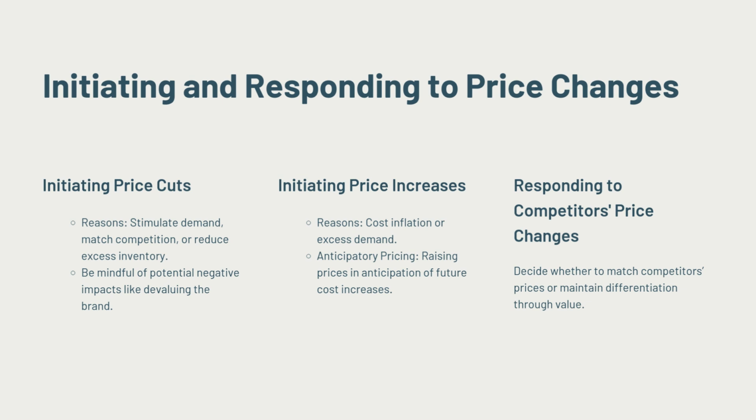On the other hand, there are times when companies need to increase prices rather. This usually happens when costs go up. Maybe raw materials have become more expensive or transportation costs have increased due to rising fuel prices. This is called cost inflation. And businesses have to decide whether to absorb the extra cost or to pass it on to the customers. For example, during the global oil price hike, airlines and delivery services raised their prices to cover the additional cost of fuel.